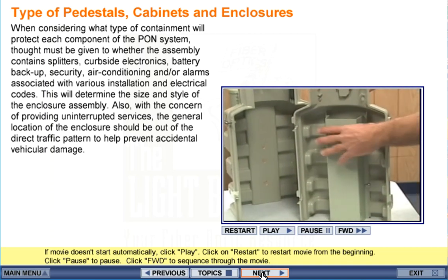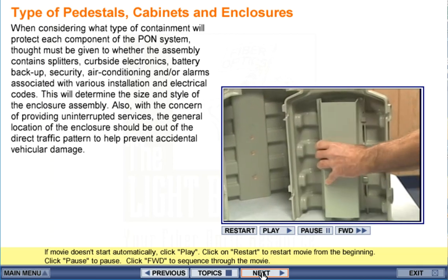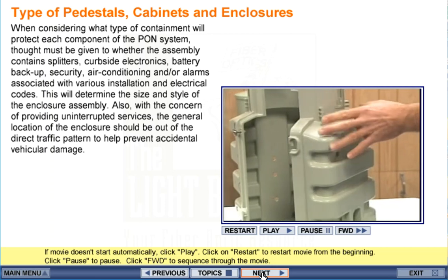This base also features a removable plastic drop channel. When the pedestal is placed and backfilled, the drop channel prevents the fill from obstructing the cable port, allowing the cable to pass easily into the pedestal.